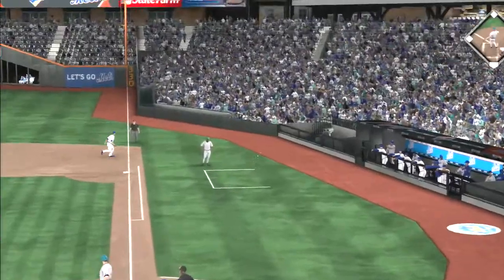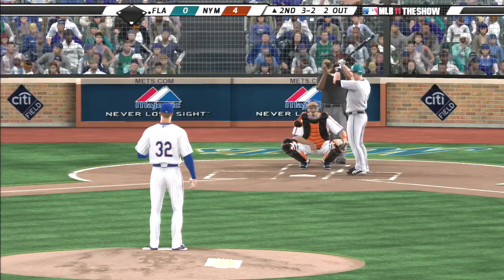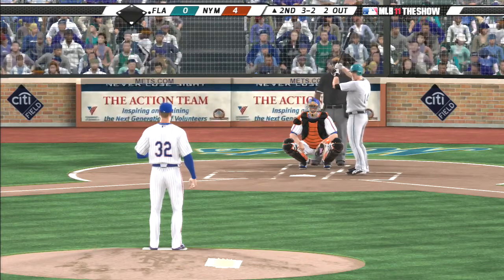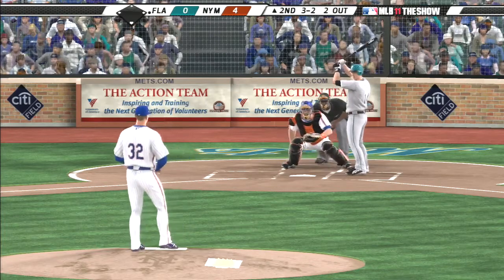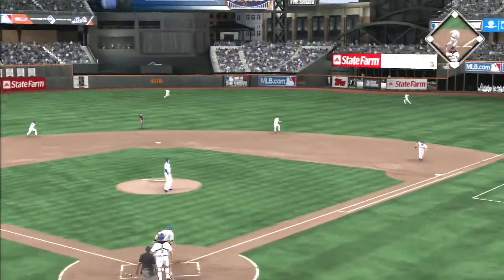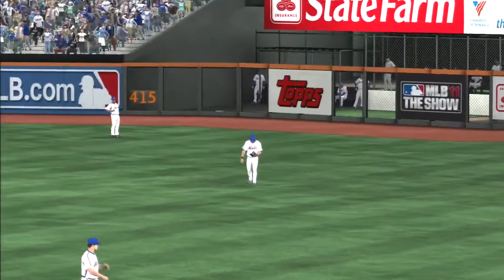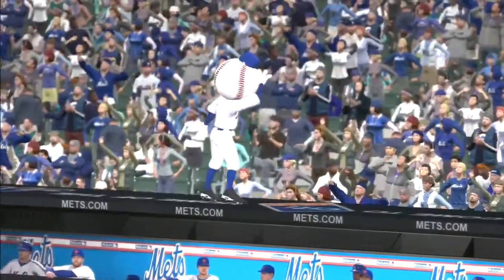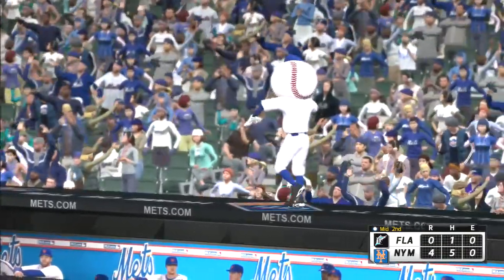Grounded, fouled off to the right side. Here's the full count offering. Swing and a ball hit high, but not very far out toward right center. And Pagan will tuck this one away, and that ends the inning. 1-2-3 go the Marlins. They trail here 4-0.